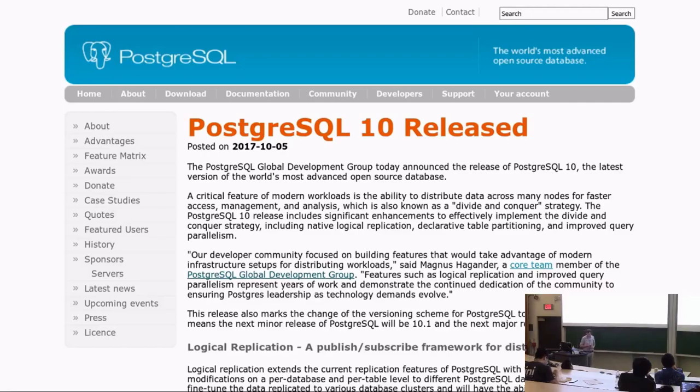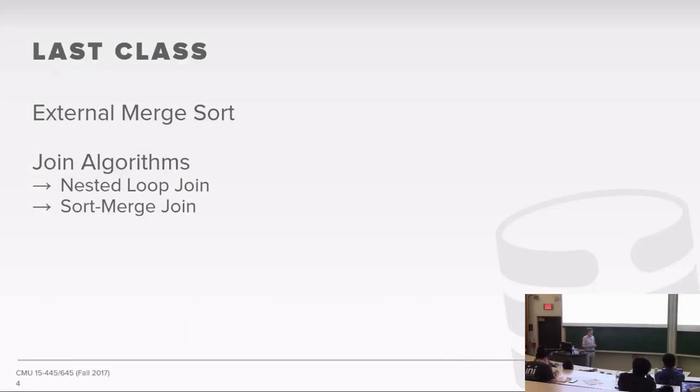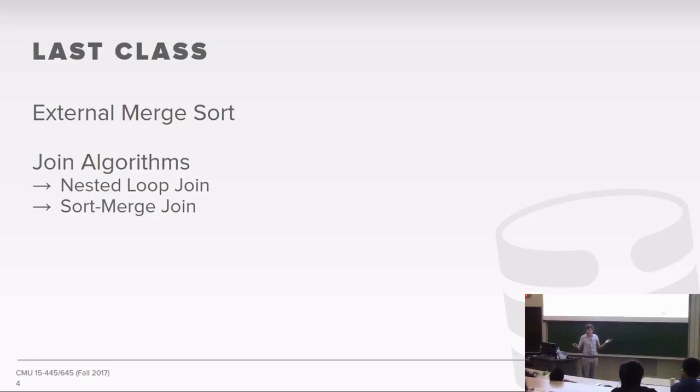All right, so last week, when Joy taught, he spent time talking about external merge sort. This is a way to sort some table or relation or intermediate result as you execute a query, without requiring that the entire data set fit in DRAM. Because if everything fits in memory, everything fits in your buffer pool, then you just run quicksort, as you learned in an intro class. But if you need to spill to disk, then you need to be a bit smart about how you do that, and that's what external merge sort does.